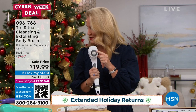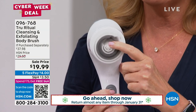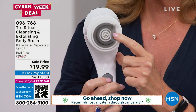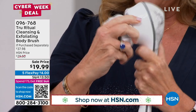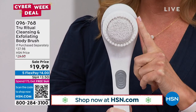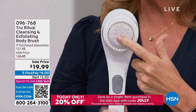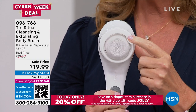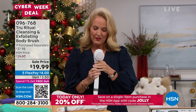First and foremost, there are two different speeds. So we do have a low speed, and then we actually have our high speed. So there's our higher speed. That's really gonna go in, and that's gonna help to exfoliate all the dead, dry skin cells. To remove the head, all you do is remove one, you place the other one on, and you're ready to go. So this is our pumice stone. That's gonna remove those calluses, the dead skin cells that are gonna be down and around your feet. And then the brush around the outside is actually gonna whisk away, and it's gonna brush away all the extras.